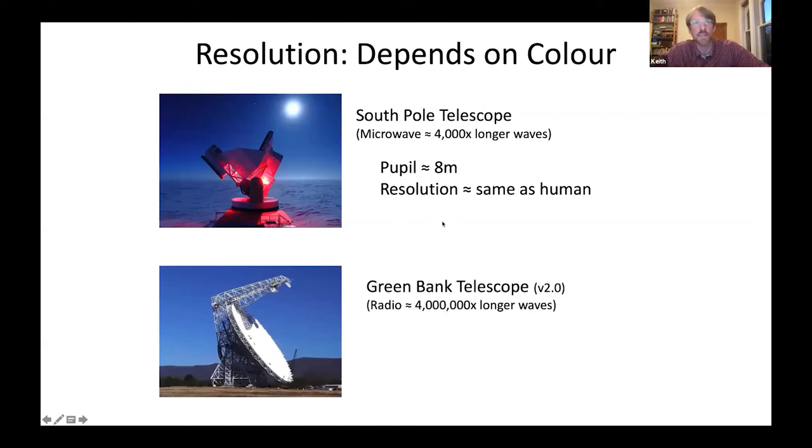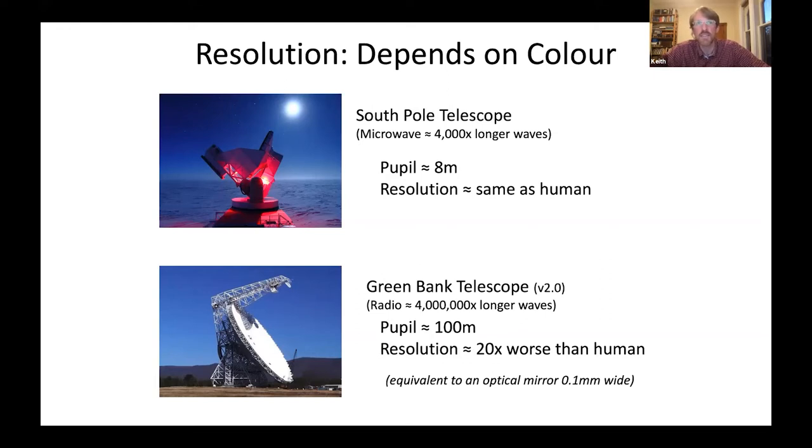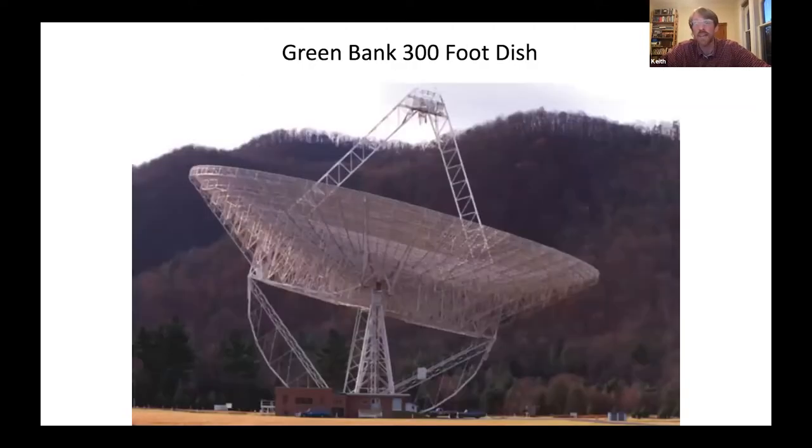If you look at the Green Bank Telescope, this 100 meter dish, it's something like 4 million times larger waves. It's got a 100 meter pupil, and it's still 20 times worse than my eye. So you can build this enormous superstructure, which is 100 meters wide, and it's got 20 times worse resolution than my eye does. That's a difficult thing to overcome. And that is really something that has limited radio astronomy for a long time, that it's just hard to build something with high resolution. And even if you do build these giant ones, that's version two, because version one collapsed.